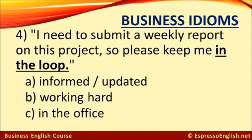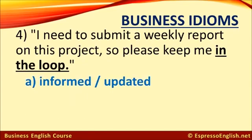Number 4. I need to submit a weekly report on this project, so please keep me in the loop. Does in the loop mean A, informed or updated, B, working hard, or C, in the office? In the loop means A, informed or updated. You can also say the opposite, out of the loop, if you are not being informed or updated about a project or news.